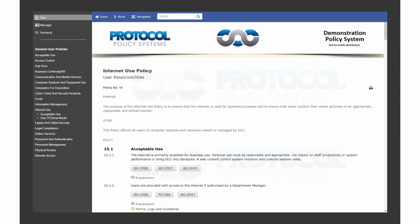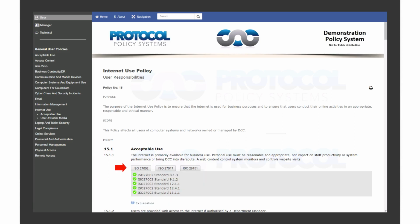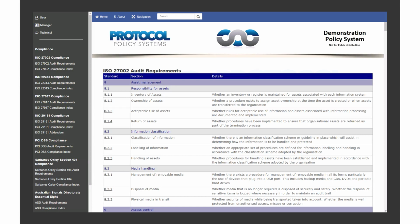If a user wishes to get a more detailed understanding about why your organization has selected a particular policy for use, then they can select the explanation button. All the policies in the system are mapped to current industry standards and we provide on-screen buttons so you can drill down from each policy to view the specific standards detail.